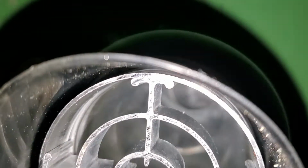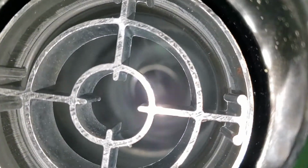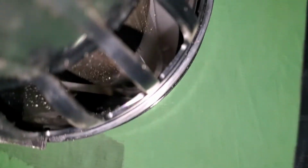Okay. That wasn't so bad. Yep, I think that's all it takes. Looks like it's in there. Alright, it is like nine degrees out right now.